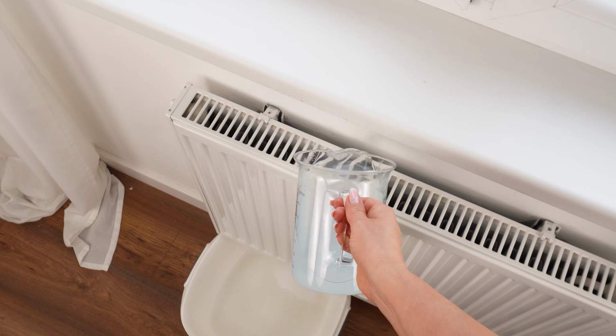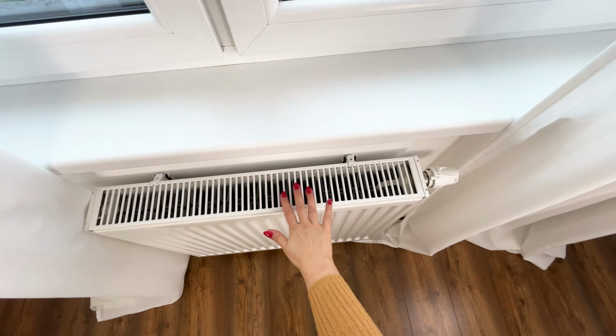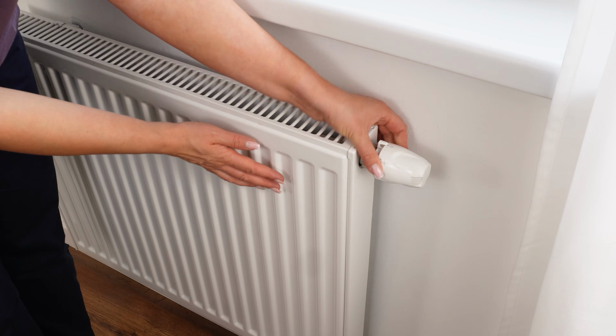Home tips to reduce heating bills. These methods will help you keep your home warm effectively. Start by cleaning your radiators. Set them to the highest temperature.